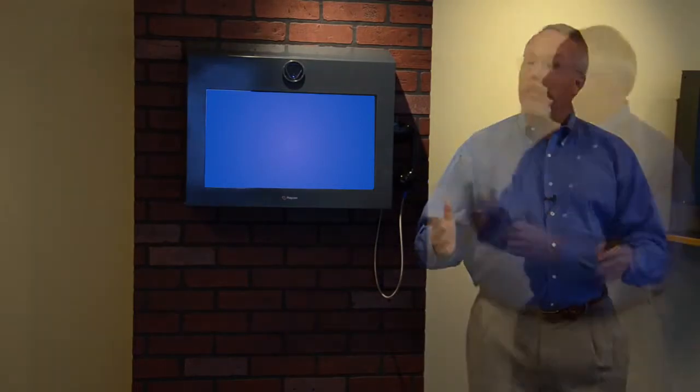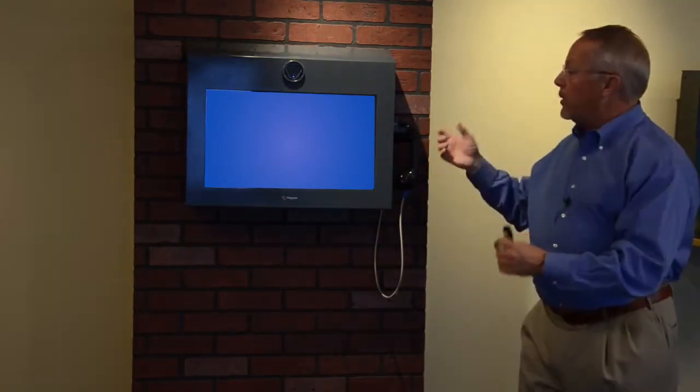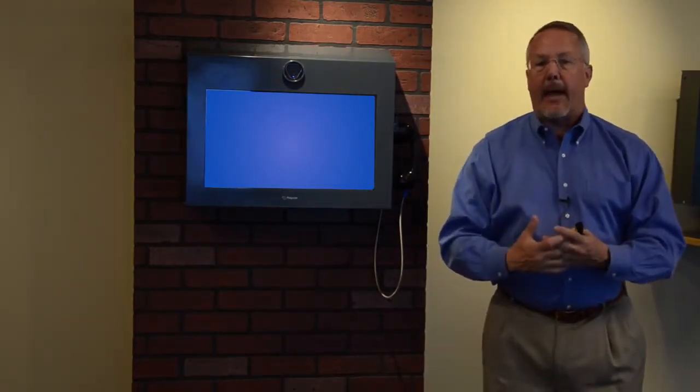In an auto answer mode, you'll see the video, but you won't get a connected call until such time as you pick up the handset and get the audio to work as well. We also have a very unique feature because of the processor that allows you to put a phone number into the system, into the directory, and when you pick up the handset, it will dial out to that location.